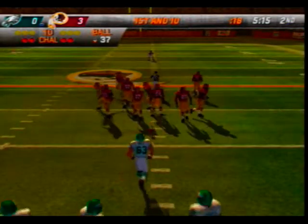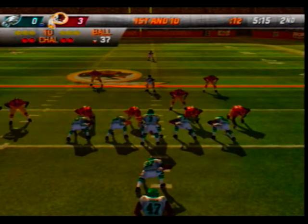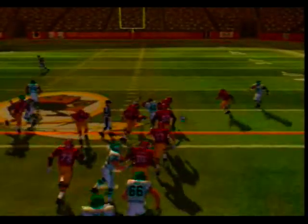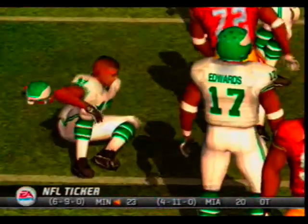So they're ready to go on offense after the missed field goal. They'll start at the 37. They line up in the I formation. Roethlisberger with a man in motion. Hand off to the tailback. Steamrolls the defender. Taylor pushing his way through the would-be tacklers. He picks up solid yardage.